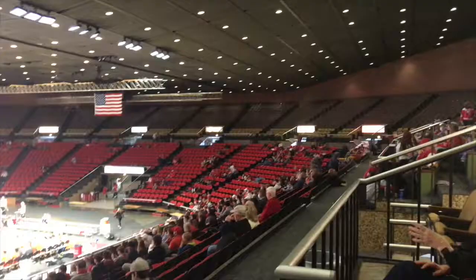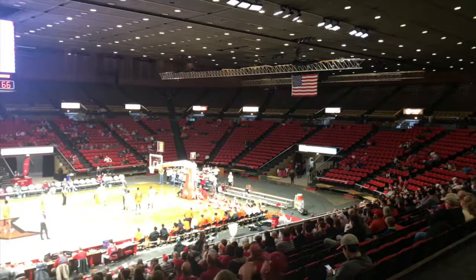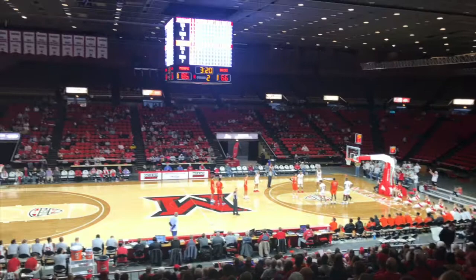Tell there's a lot of open space back there. Don't know what an average crowd is, but it's thinned out a bit since opening tip-off. People are like, okay, this game's over, up by 20, we're out of here.